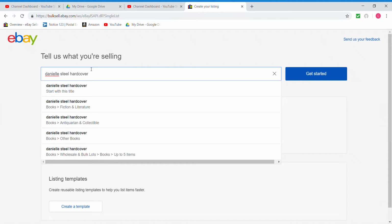This is the most obvious thing that most people do not think of. I don't know why. They just don't think of it. Maybe they're not smart, maybe they are, I don't know. But we type in the word book because it is a book. You're selling a book. You're not selling a DVD. You're not selling a map. You're selling a book, so type in the word book.